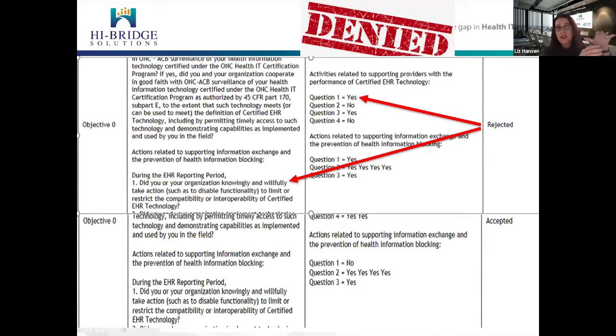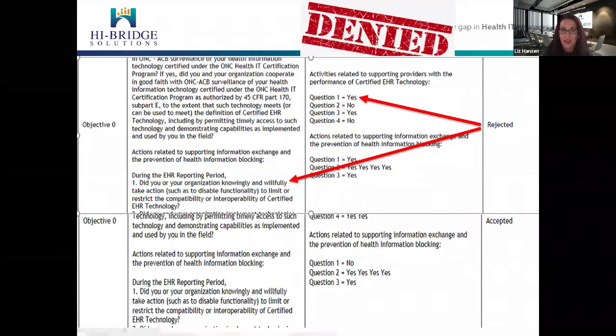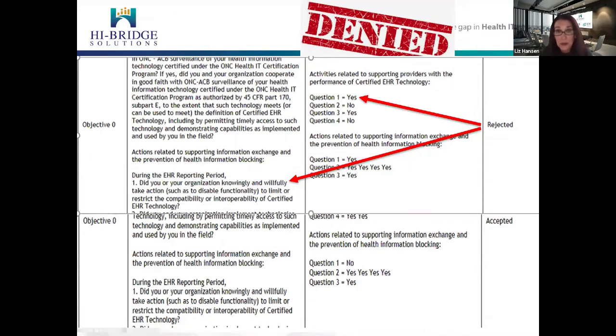Now, you were used to saying yes, yes, yes, that you allow. And then we get to this section that says, did you knowingly and willfully take action to restrict interoperability? This person put a yes. Yes is not acceptable. If you knowingly and willingly did it, that's the opposite of what you were supposed to do. This should have been a no, but they put yes, so it got rejected. So you need to read carefully and make sure you're interpreting the question right.